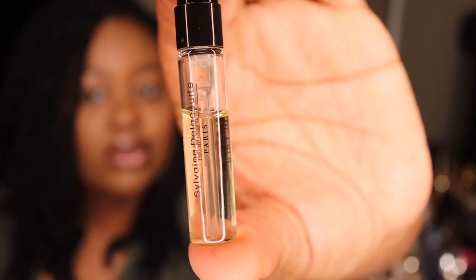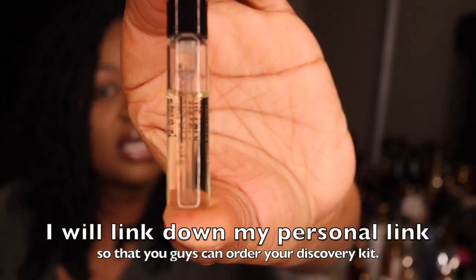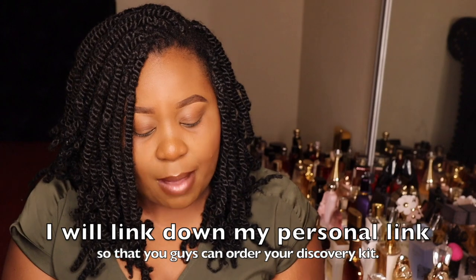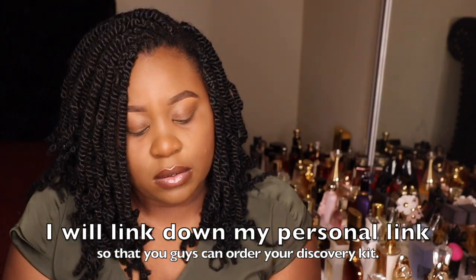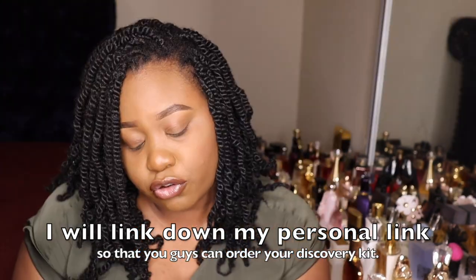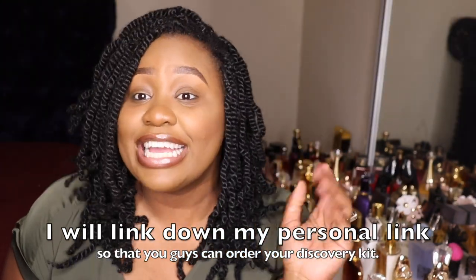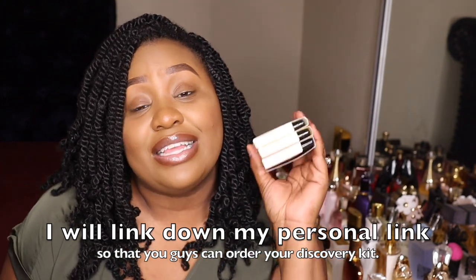It will literally last you a long time. I've had it for like a couple weeks and I've been spraying it. Y'all, look, I just started on this. I've been going to bed with it. And there's five more in the pack. I'm so excited to get into it and make my first order. So go ahead and get y'all a sample set.